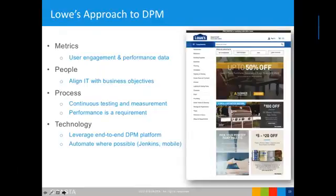We don't go into an effort without considering performance, considering the impact it may have on our site, considering capacity additions to our properties. Performance is basically a requirement of what we do and is required to be measured and analyzed before we move a change to production. And in the technology space, we leverage SOSA's end-to-end DPM platform, and we automate wherever possible, leveraging open source such as Jenkins to help drive efficiencies across our development practices.